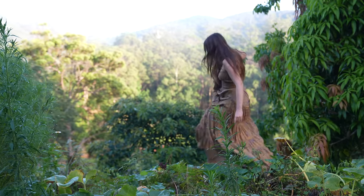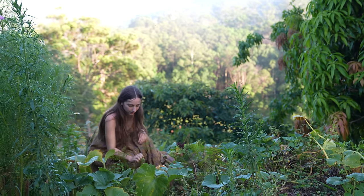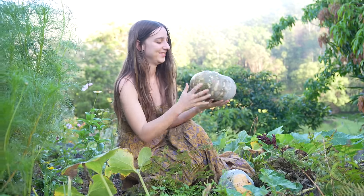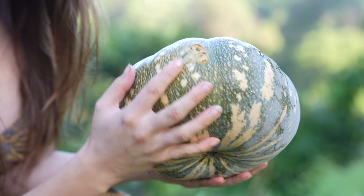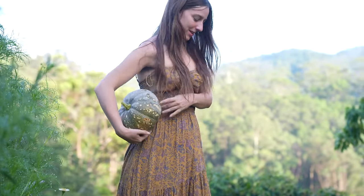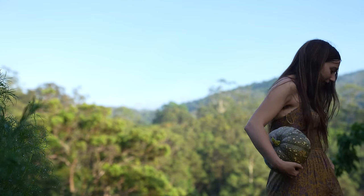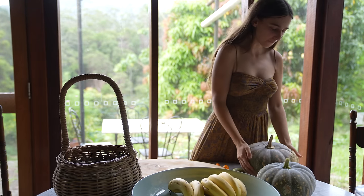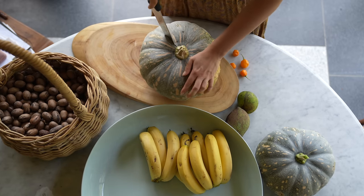We try to cook in the same way that nature interacts too, always thinking about our impact within the world. We try to grow as much food as we can, eating harvests straight from the garden. Pumpkins are abundant right now, so most days we try to find new ways to cook with them. Today I'm making a pumpkin and feta ravioli from scratch, inspired by our recent travels in Italy. I'm attempting to make it all gluten-free, which is always a little bit more difficult.